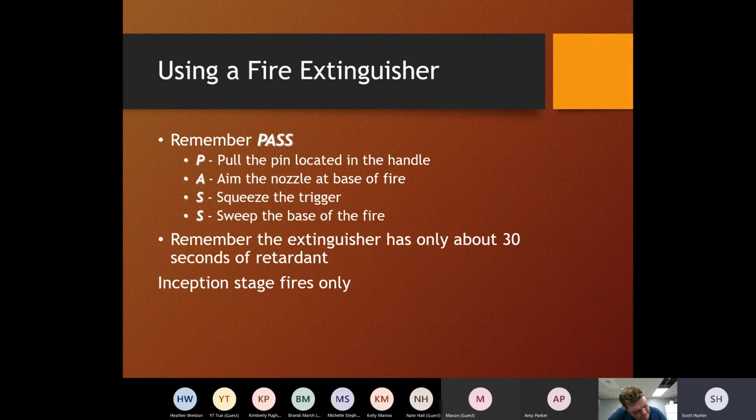Just remember PASS, P-A-S-S. Pull the pin located at the handle, because you can't squeeze the handle till you pull the pin out. Aim the nozzle, aim the hose at the base of the fire, not up in the flames, but make sure they understand the base of the fire is where all the chemical reactions are going on, which creates the fire. Squeeze the handle of the trigger and sweep from side to side. Now they need to be about 6, 8, maybe 10 feet away from the fire. I would say 8 is a good number. So they get a good spray on the fire. And if that doesn't extinguish it, then you immediately go into your evacuation plan.